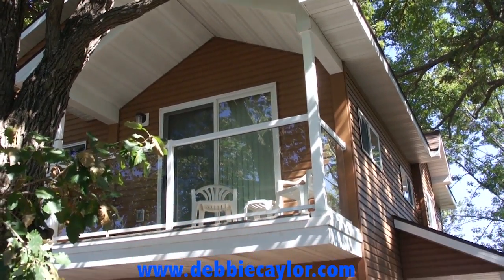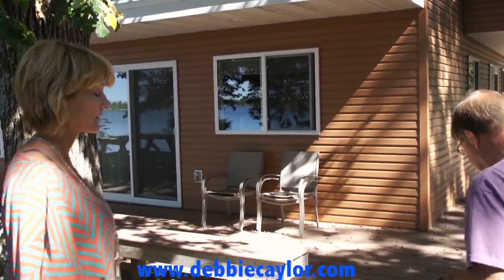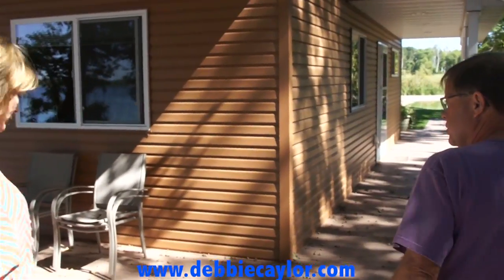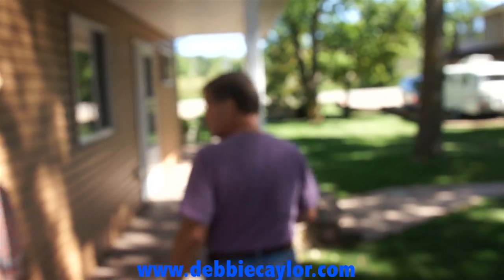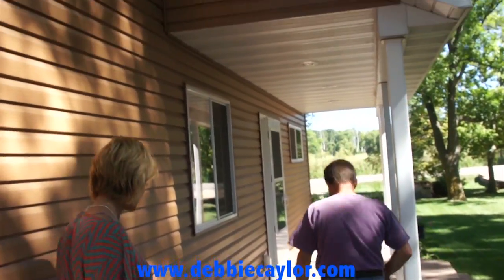Hi Deb, this is cabin number 12. This is our newest addition to the resort. We built this one 5 or 6 years ago, and it was a private cottage that we were able to purchase. We were able to sell that cottage after a number of years and start over. So we built right from the footings up and put this one in. Let me show you inside.